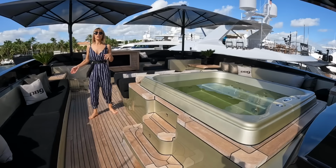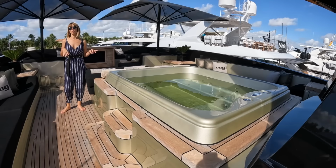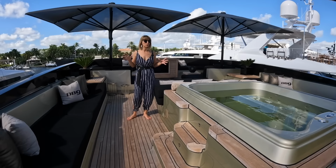Yeah, if you don't feel like walking all the way down aft for your hot tub, you've got another hot tub. This is incredible. But you know what the difference is? This is very, very private. So if you had anchored somewhere and there's no one around, that hot tub is fantastic. There's nobody there. It's just you. But if you're here in the marina, for example, this is way more private. And most of the time, nobody's really looking at you up here.